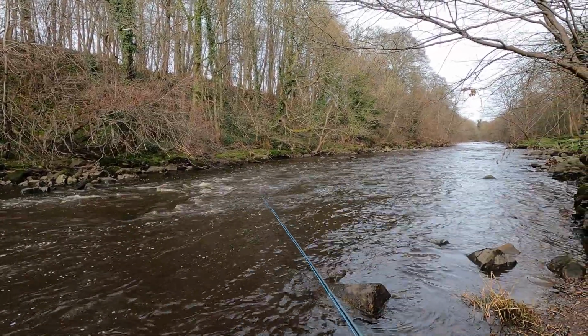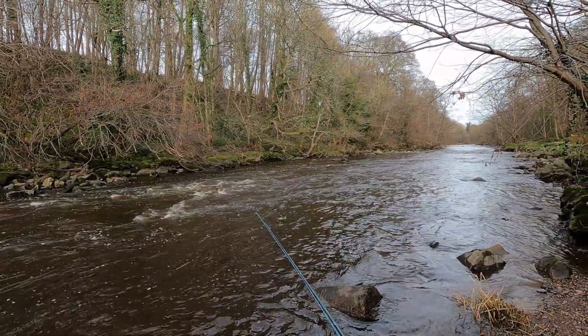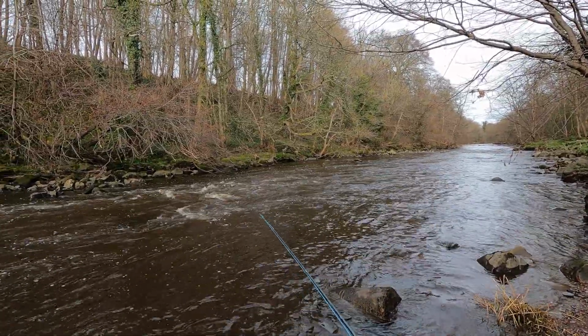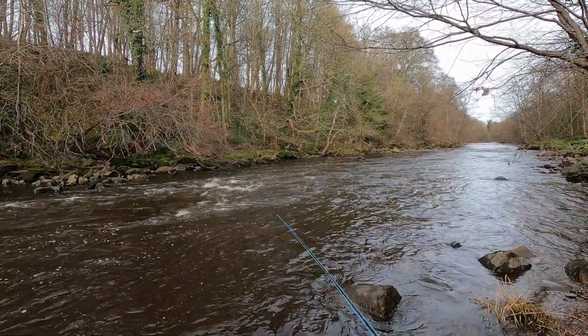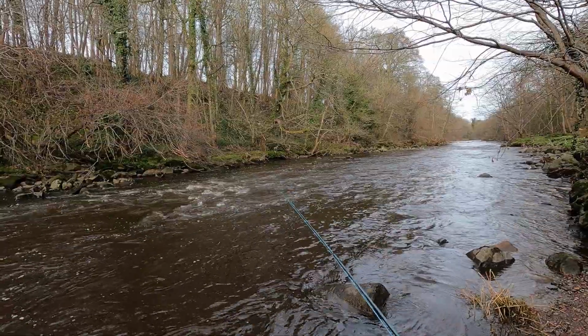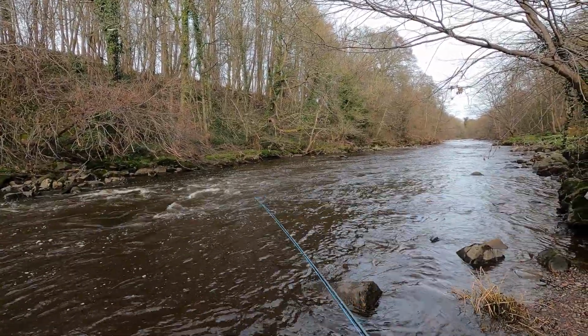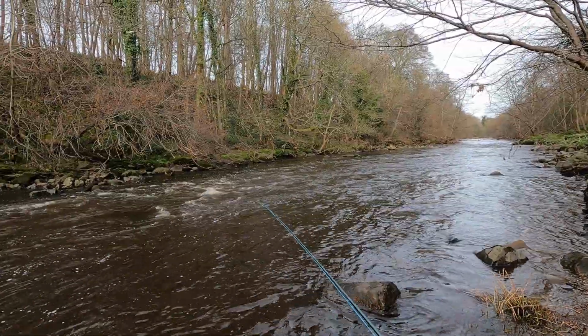I came out the other day, the conditions on paper looked perfect, but the river had flooded the night before. It was moving too high, too fast, it was too coloured, and when high tide came in and met it, the river just raised up so much and slowed down. It was almost like a canal. So there was no point fishing it really. So this is the first day I've been out.